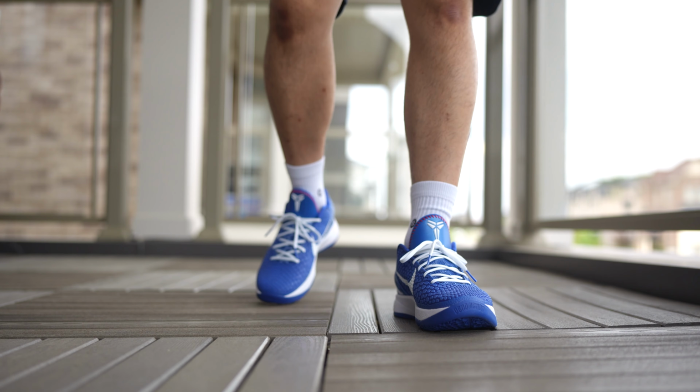So with all that out of the way now, let me toss these on feet, I'll lace them up, and I'll show you guys how these look.